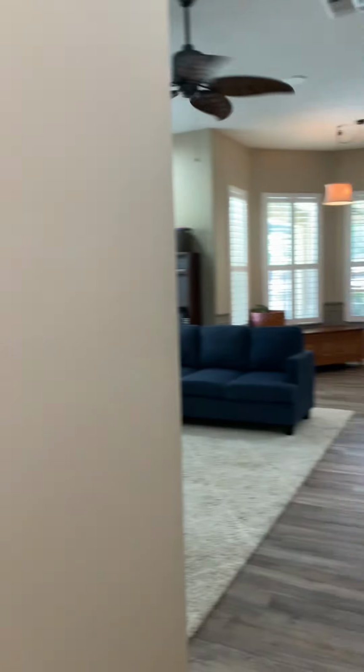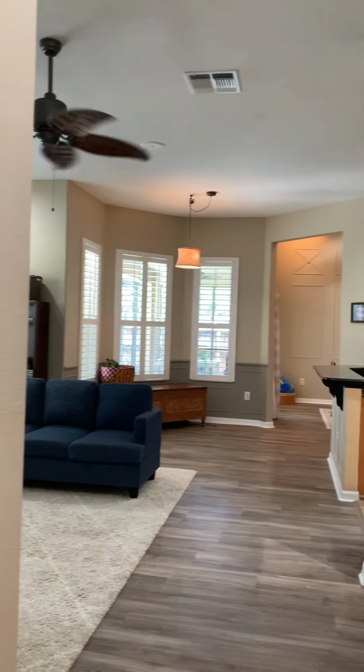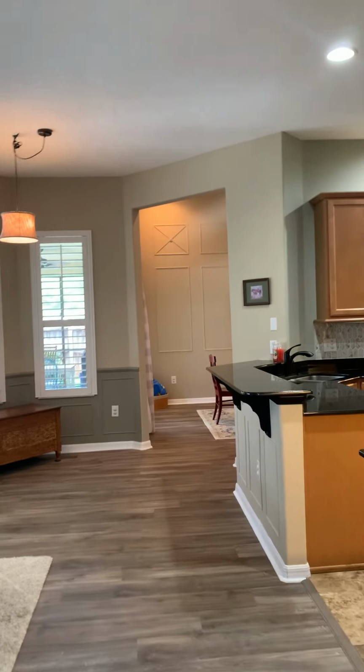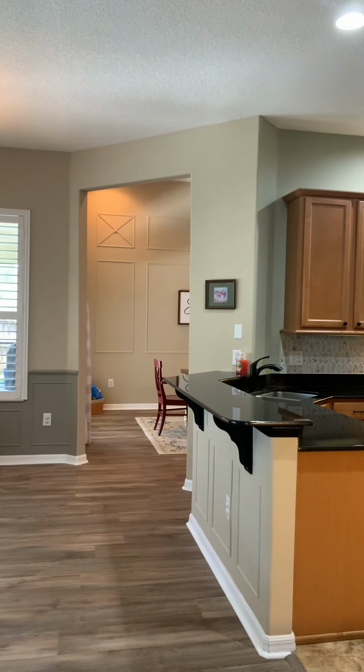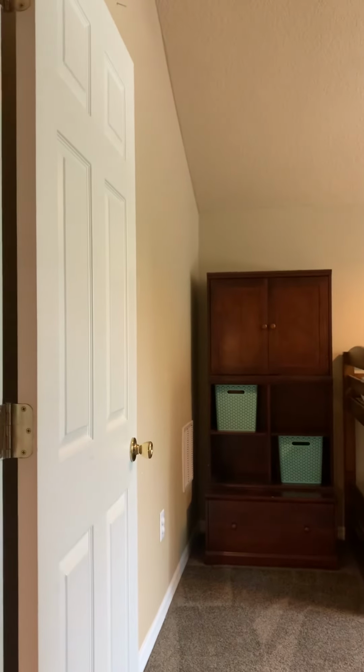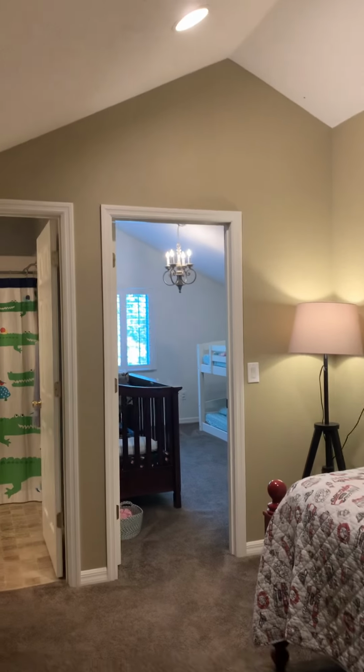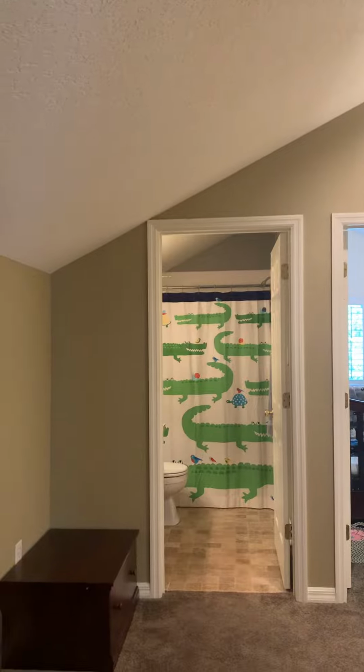So exiting that bedroom, taking a right, this is what you're seeing. You have the family room, the breakfast nook, kitchen, the hallway leading into that other living room that is being staged as a dining room. And we're gonna go upstairs. As soon as you get to the top of the steps, you have a bedroom directly in front of you, and then a loft area that is being used as another bedroom. And then you actually do have another bedroom back there and a bath.